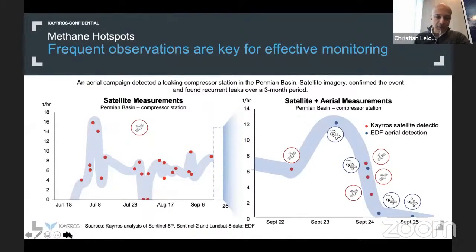Another important point and lesson from all this Copernicus data is the importance of frequency. And here we have, if we start with the right of this slide, EDF, who runs a lot of campaigns in Europe and the US, did a campaign where they picked up a large methane source over a compressor station in the Permian Basin. And they made 4 detections that we can see there between September 23rd and 25th. And because they made this data accessible, we noticed that, and we consulted the satellite data, and we were lucky. Both Sentinel-5P and Sentinel-2 were flying over that location on that day. So we could do measurements as well as with the third satellite, Landsat 8. So that's all very consistent. It aligns with EDF's measurements.